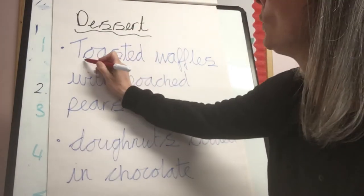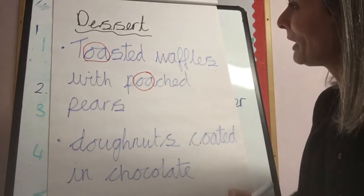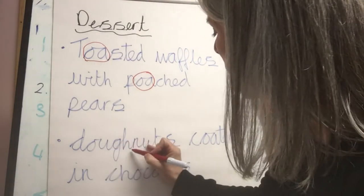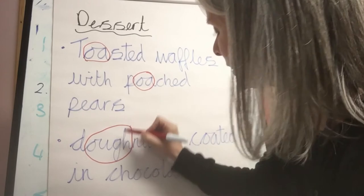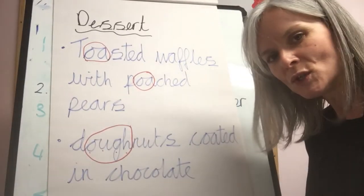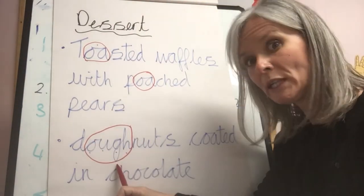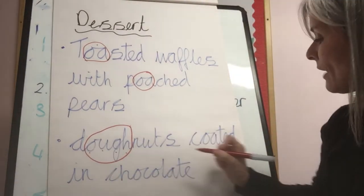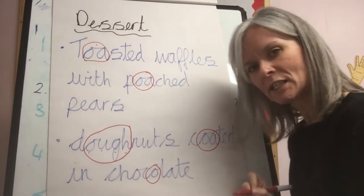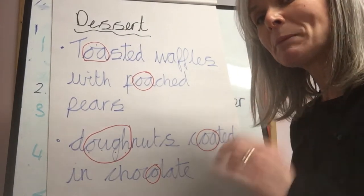So if we go back up here, toasted, here we go. We've got the OA spelling of the O sound in toasted and in poached. But then here, donuts, my favourite. Donut, O. We've got four letters making the O sound: O, U, G, H. Quite an unusual spelling of that sound, so it's not one that we would use very often. Usually it's the OA, as in go for goal. This is the usual one. This is a really unusual way of spelling O, but it is still a way. And there they are, coated, with the OA spelling, with chocolate. So we've got the O on its own, just like we've seen before. So we have got quite a few different ways of spelling the O sound.